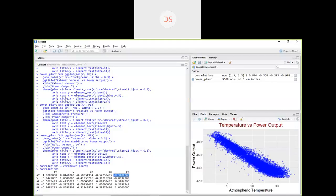It's negative. You can see here what the value is: minus 0.94812. It is a negative relationship, PE with respect to ambient temperature, AT. The number here shows a strong relationship. The value will be 0 to 1 actually, and here I am having something like 0.99 and it is negative.